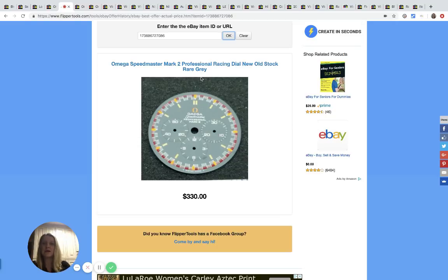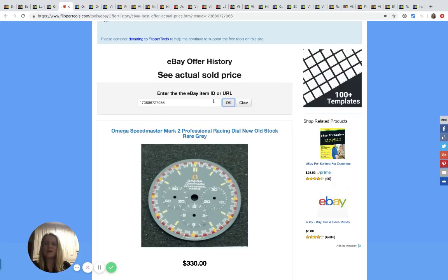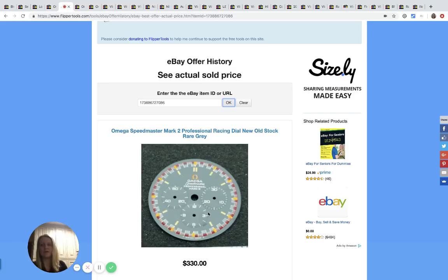So I'm guessing it was an auction at $200 or best offer, and somebody swooped in and offered him $330 and he accepted. If you look here, it's flippertools.com, and you just put it in here and hit OK, and it pulls it up. It's really cool. I use it all the time, especially in my videos when I'm researching stuff.